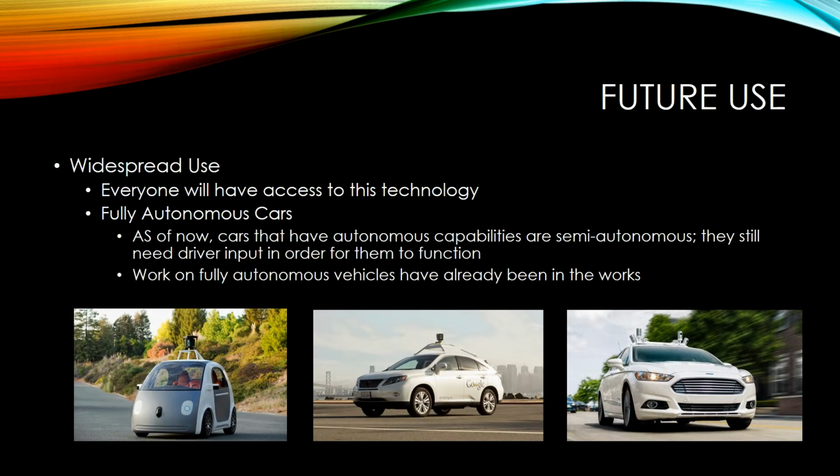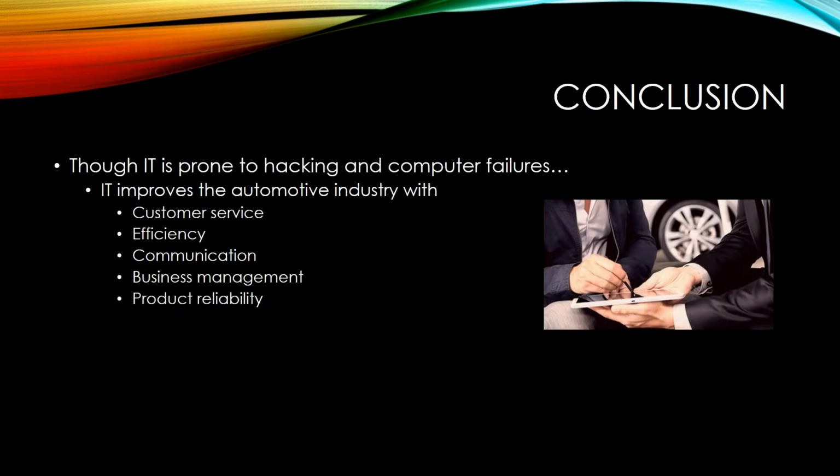With IT use in the future, it will soon be widespread. The technologies that exist in cars today will soon be in every car. Everyone will have access to this technology, not just the lucky few. Autonomy is soon to be a big deal, especially fully autonomous cars. Though there are semi-autonomous cars, full autonomy is in the works, and it should be coming very soon.